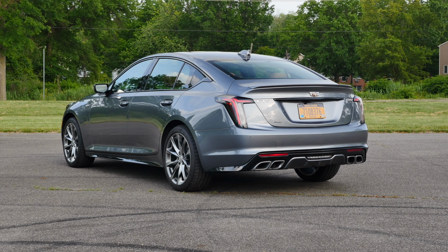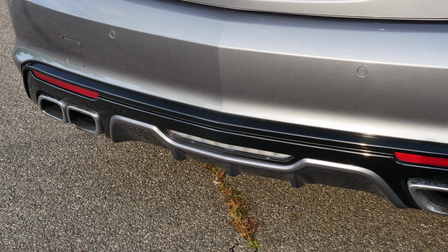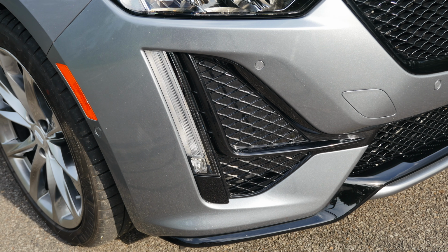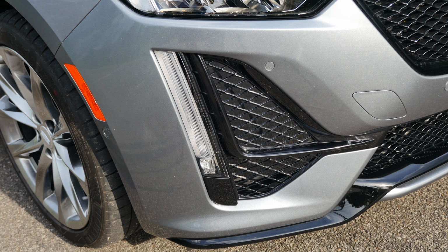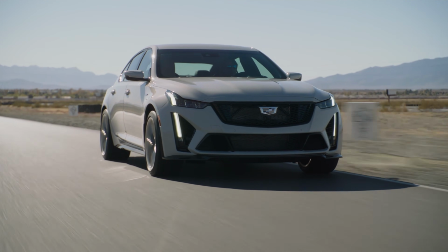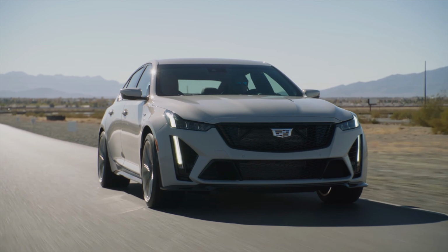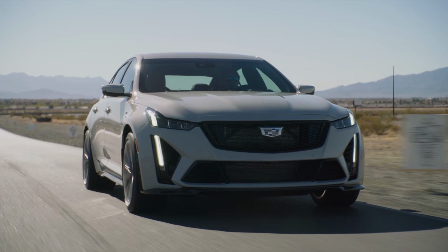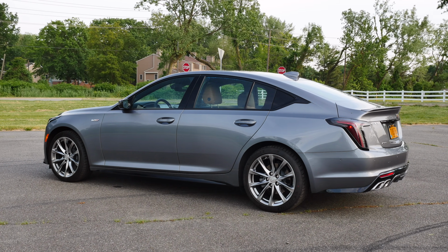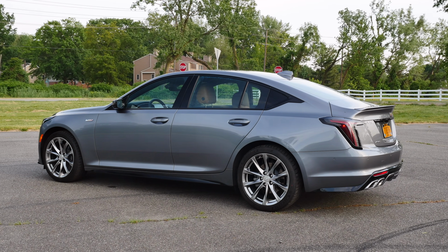Compared to the base model, it has a more powerful engine, revised suspension and more aggressive styling. Now, just to be clear, the CT5-V doesn't replace the CTS-V. No worries though, Cadillac has you covered with the upcoming 668 horsepower CT5-V Blackwing, and yes, it will be available with a manual. So, let's take a fully loaded CT5-V for a spin and see if it's the sport-oriented sedan that Cadillac needs to compete with the Germans.